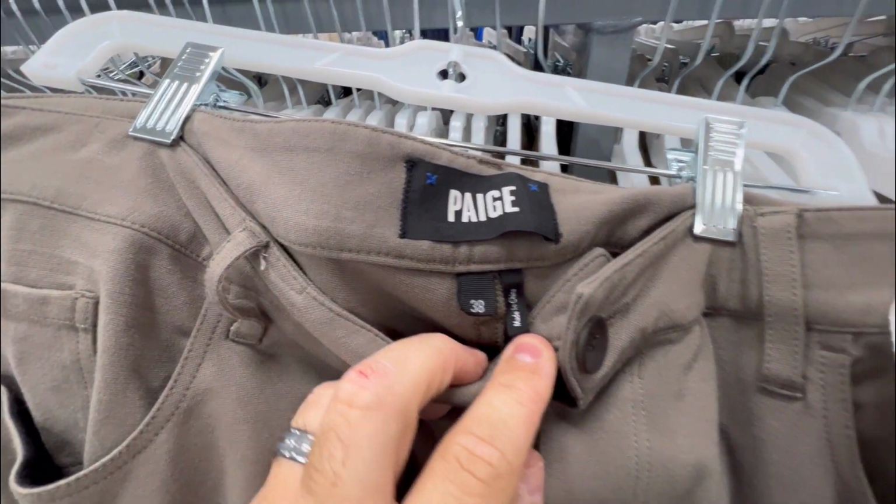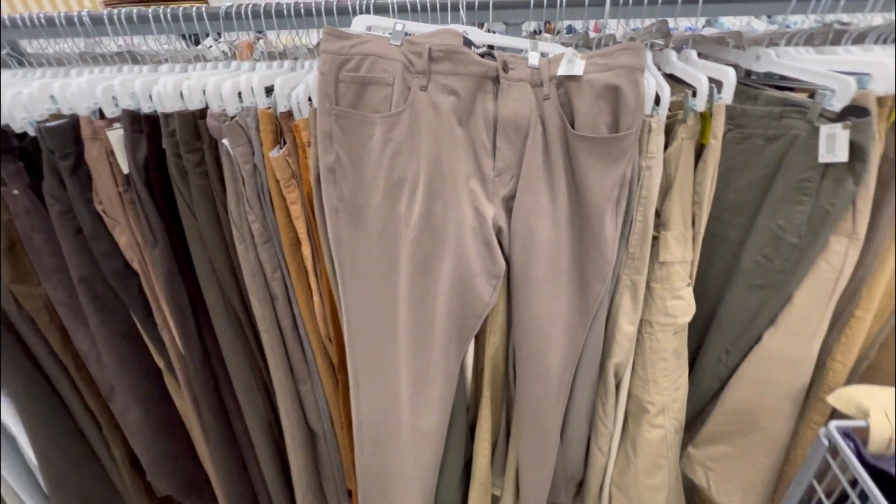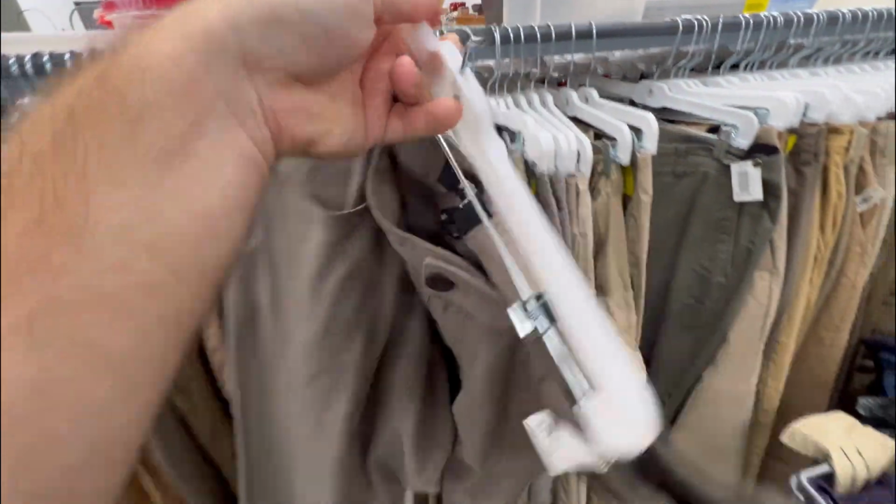Men's Paige jeans in a really great size for only $7.50 is an easy pickup. I should be able to sell these for right around $30 to $40 plus shipping.